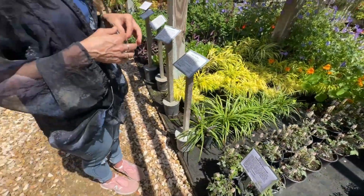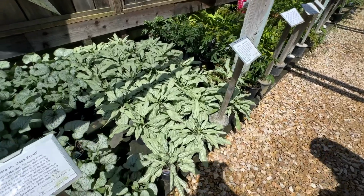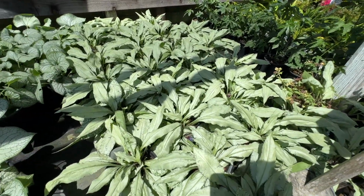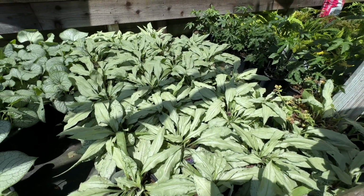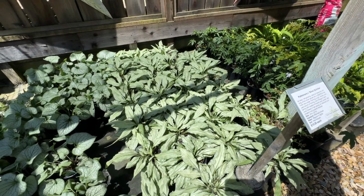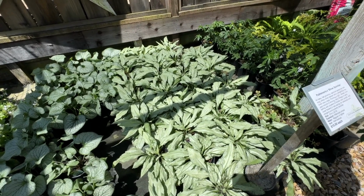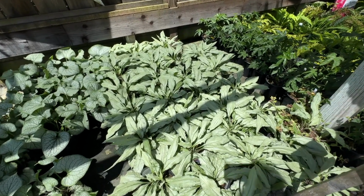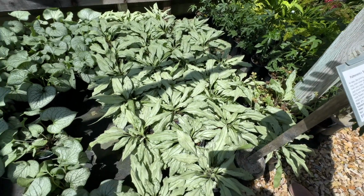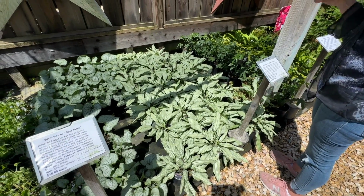Can you tell me about this one behind? This one caught my eye. What is this right here? Yeah, this is pulmonaria, which has a strange name, lungwort. Why it's called that, I think the leaves might have looked like lungs or something. But it's called Silver Scimitar. The leaves are elongated and very bright. Isn't it gorgeous? I've never seen this plant before, and it's just so beautiful. If you have shade, you need to take one home.